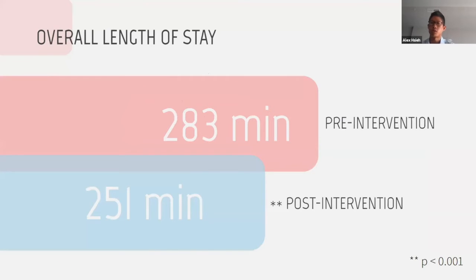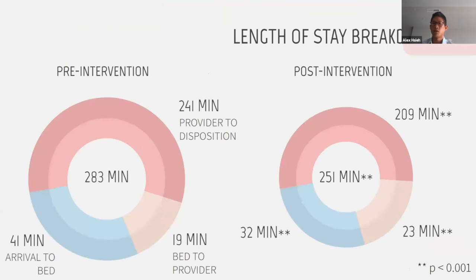So looking at the results, the main finding was that there was a significant reduction in mean overall length of stay by 32 minutes, from 283 to 251 minutes, after vertical split flow implementation. And then breaking down the length of stay, after VSF implementation, patients were assigned to beds and completed their ED workups to reach a disposition more quickly, despite a small increase in bed to provider time.